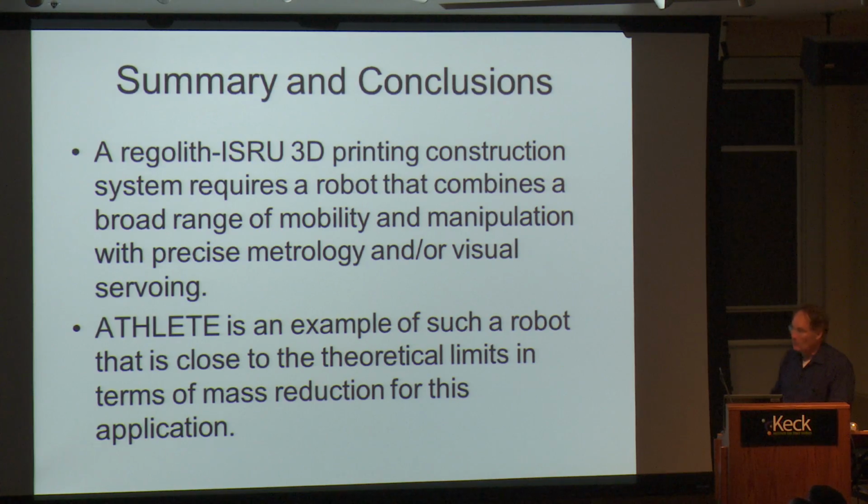So in summary, the regolith ISRU 3D printing construction system requires a robot that combines a broad range of mobility, manipulation, and metrology. Now, these are things that you don't usually see combined in terrestrial robots. In normal robot manufacturing, the robot is bolted to the floor, and the metrology is done ahead of time, and there's no need to have outdoor mobility combined with outdoor metrology, nor with manipulation. So most mobile vehicles don't have manipulation. Most metrology is done indoors once ahead of time.